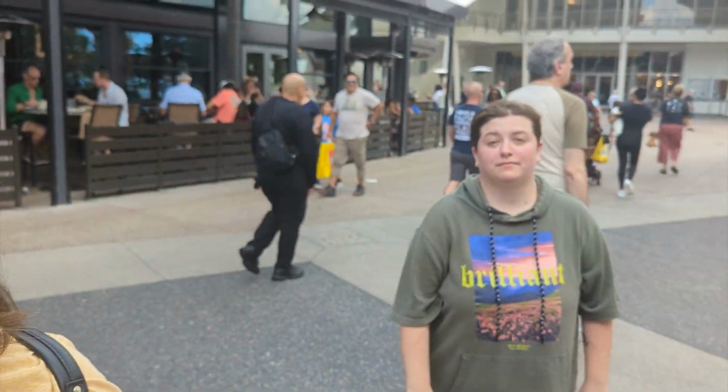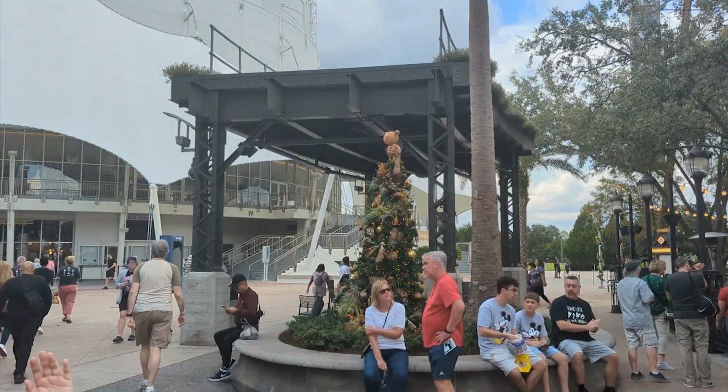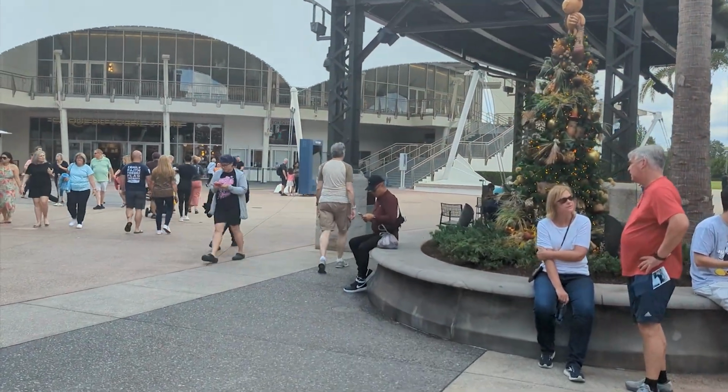Okay. So we're ready to do the Christmas tree stroll. Here we go. The cast: we got Jen, we got Courtney, and Ben is here on the camera. Here is the map. And where's the first tree? There it is. We found it. Okay, let's go see what kind of tree this is.